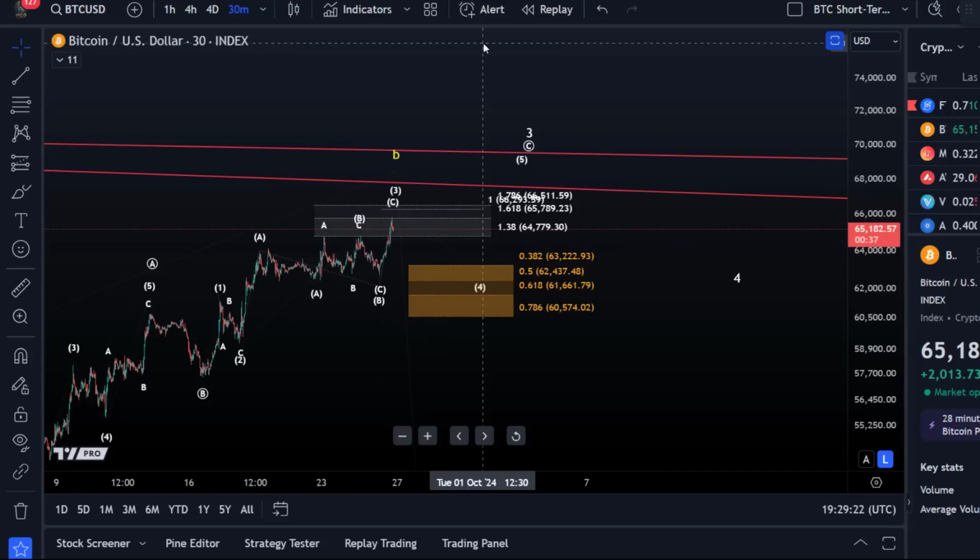I talked about the daily chart in the previous video, so if you're interested in the larger context, the bigger picture, check out the previous video. Sometimes people ask for the daily chart, so it was covered in the last update, and you might want to check it out if you are not quite sure where we are here.